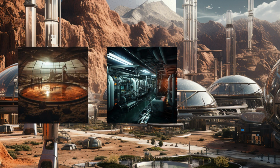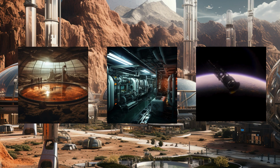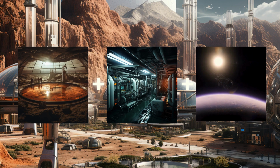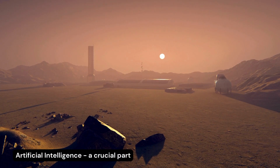It's likely that a combination of these methods will be used to ensure a stable and sustainable water supply for future space colony establishments. Developing and testing these technologies will be crucial before sending astronauts on long-duration missions to another world. The role of artificial intelligence.